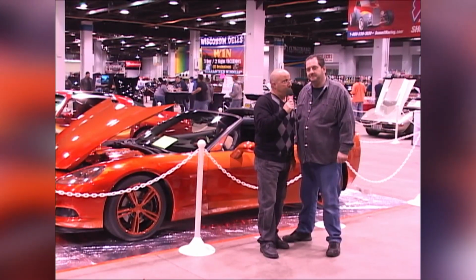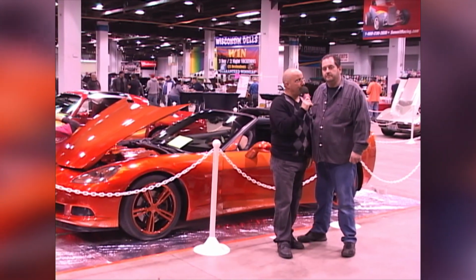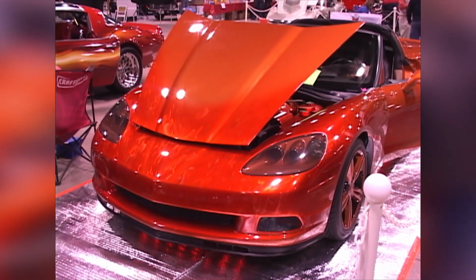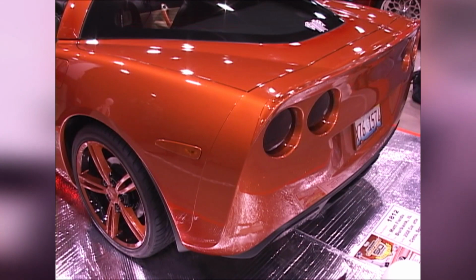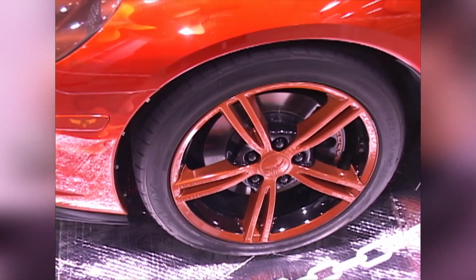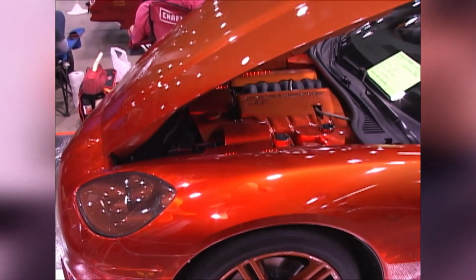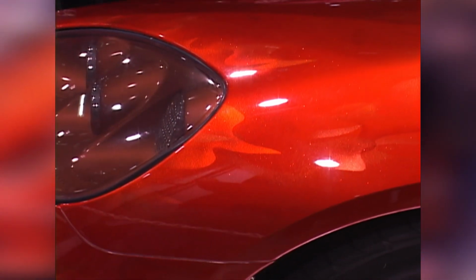Hi, we're here with Matt Fields from Burbank, Illinois. Matt has this beautiful 2008 C6 Corvette. How we doing, Matt? I'm doing fine. How you doing? Great. The paint on this car, is this factory paint? Yes, it's the factory color atomic orange. We also did a clear coat with metallic orange in the clear coat to go over the top, and then we did candies for flames, the True Fire on the front and down the sides.